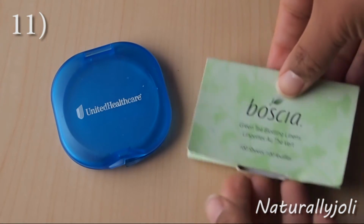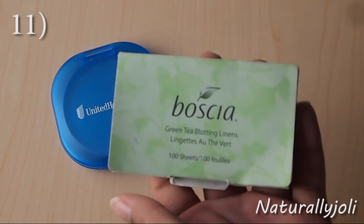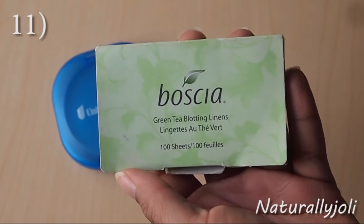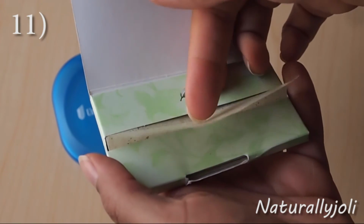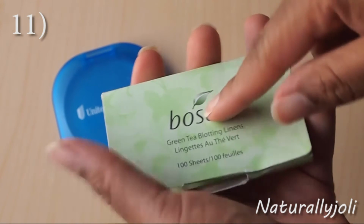Another example of many other supplies that you should bring to keep your makeup looking as fresh as can be is these blotting linens. I got these from Sephora for $10 and they're great because they don't compromise your makeup look, so they remove the oil without having to remove your makeup as well. And I love the fact that it has green tea.